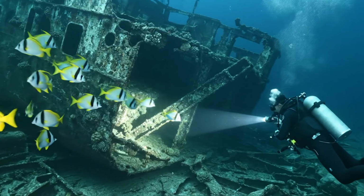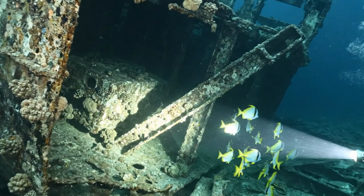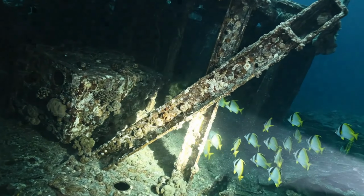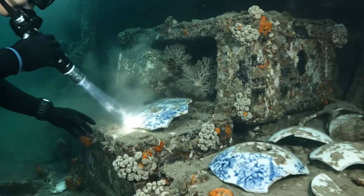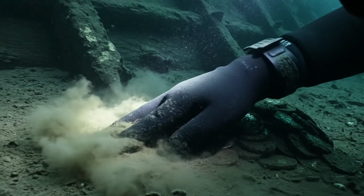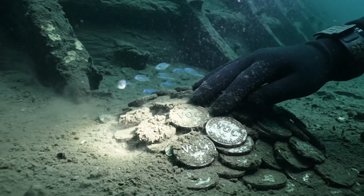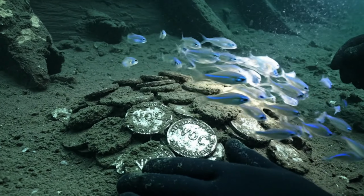The hull has collapsed, exposing the cargo hold to the sea. Trade goods still lie where they fell when the ship went down. Silver coins from global trade remain buried beneath the silt.